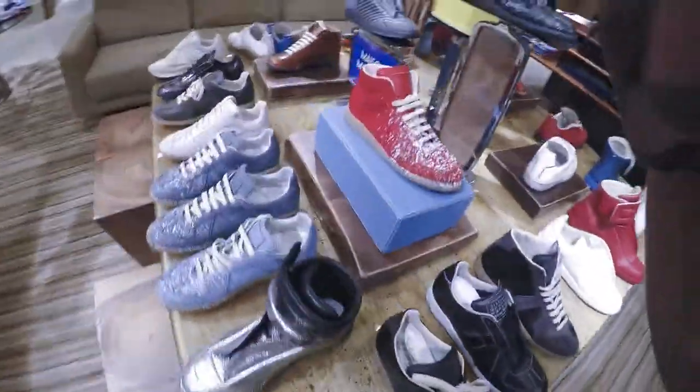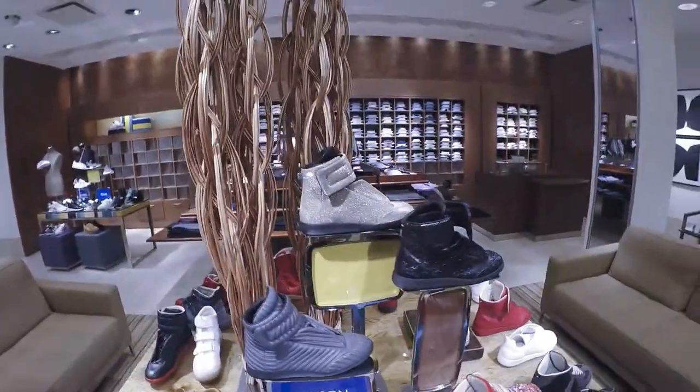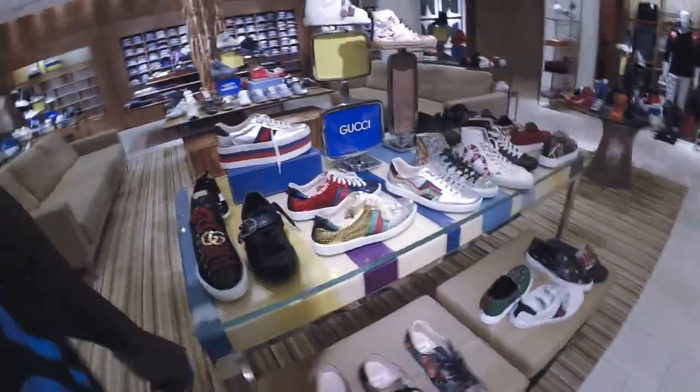I'm gonna have to get some of these slides. Boy, these are going in over here, bro. Look at the shoes. Let me guess what these is. Margiela. Oh man, they got the Gucci's over here. Crazy.